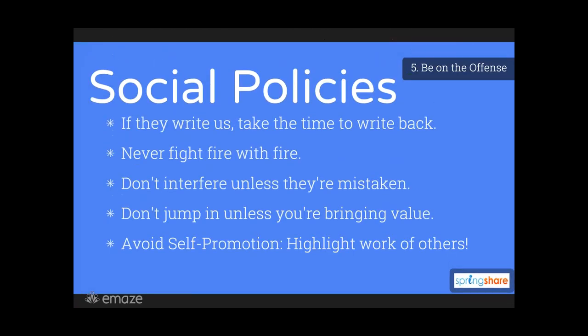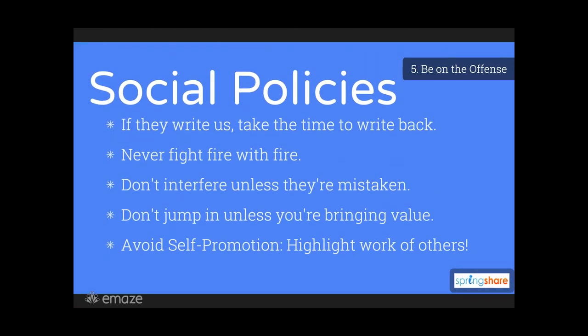Now, whether you are on social media already or not, I strongly encourage you to come up with a social media mission statement and guidelines. It does not need to be a manual or a book. Ours is literally half a page long, and here are just some of the principles in our social media mission statement and policies. If somebody writes to us, 100% always take the time to write back. Any person who tweets to us, or tweets at Springshare or at LibGuides, always gets a reply back. Never, ever, ever fight fire with fire.